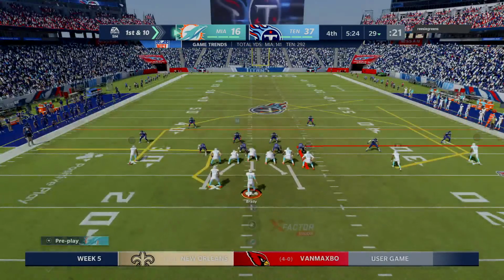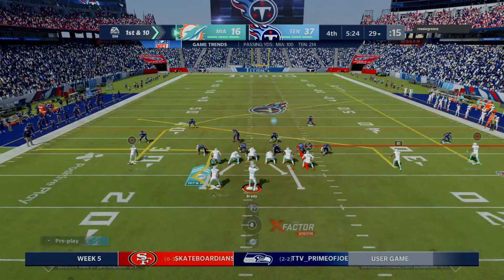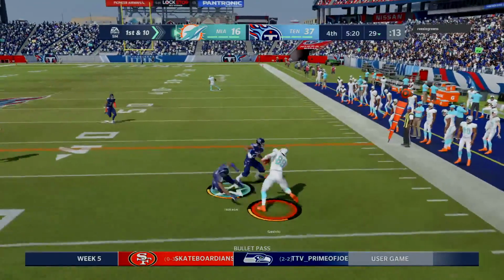The Dolphins at the line ready for their next drive. Well, I think that the folks here had hoped that maybe this home atmosphere would carry their guys to a surprise victory, but it does not appear that that's going to be the case. There's too much to handle on the other side of this one.